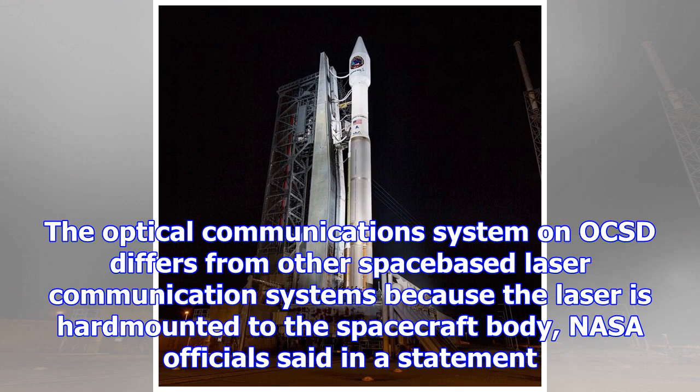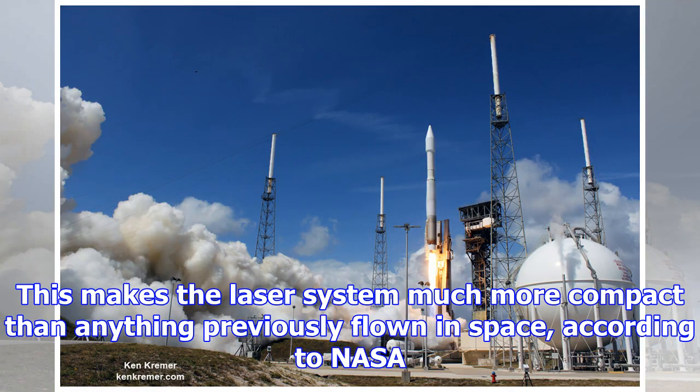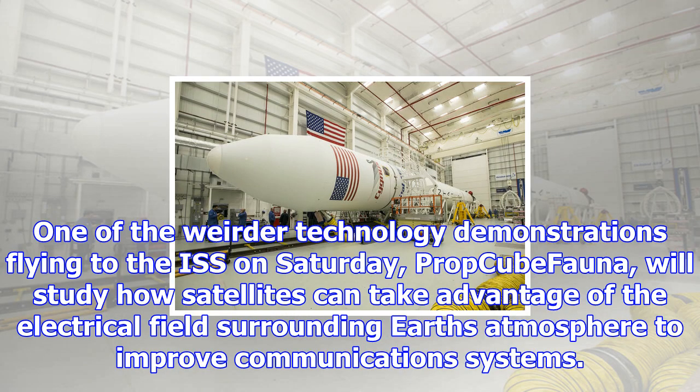The optical communications system on OCSD differs from other space-based laser communication systems because the laser is hard-mounted to the spacecraft body, NASA officials said in a statement. The beam is pointed by controlling the orientation of the entire spacecraft. This makes the laser system much more compact than anything previously flown in space, according to NASA.